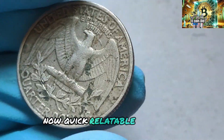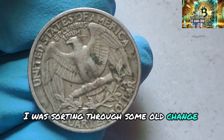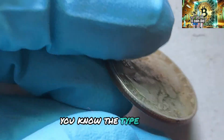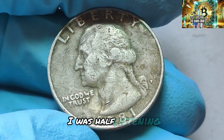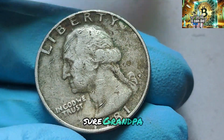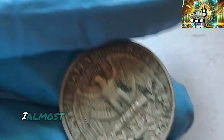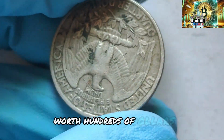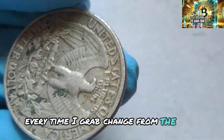Now, quick relatable story time. About 5 years ago, I was sorting through some old change with my grandpa. He's one of those guys who saves everything. You know the type, right? He has jars of coins from decades ago. I was half listening as he talked about valuable quarters and thought, yeah, sure, Grandpa, a quarter's worth 25 cents. Fast forward, I almost tossed out a rare 1969 double die penny worth hundreds of dollars. Hundreds. I still think about it every time I grab change from the drive-through.